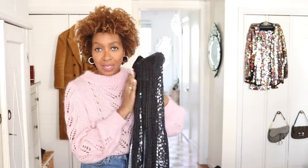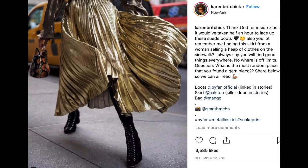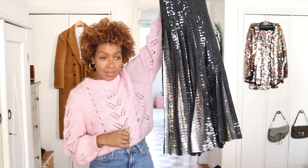You know the gold metallic Holston skirt that I have? I'll insert pictures of it here, the pleated gold. I call it my liquid gold skirt. It is just beautiful. It's a stunning skirt. To me, this is now the next stunning skirt in my wardrobe, next to that gold Holston. It's got to be this.